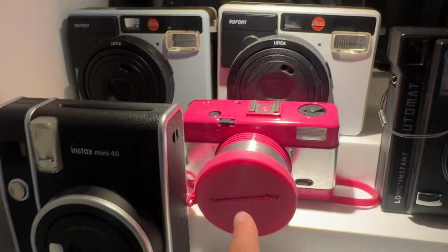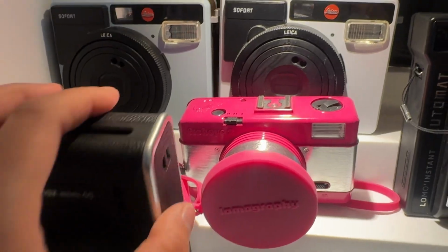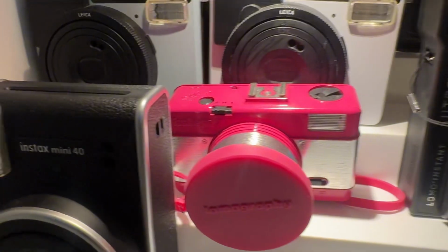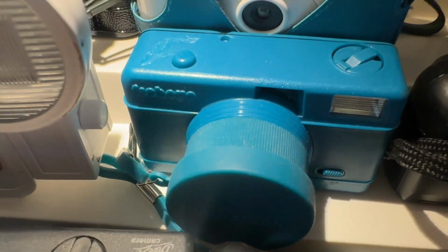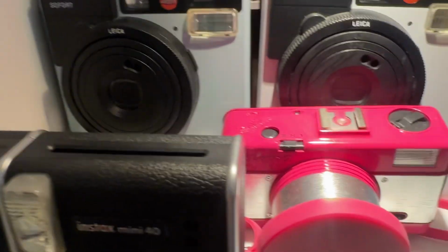And then here we have a Lomography fisheye camera. I have it in pink and I also have it in blue and I also have it in yellow. So there's the pink one, here is the yellow one, and then my blue one is right here. But anyways, these don't really belong here, but I have no room for them, so I just put them here.